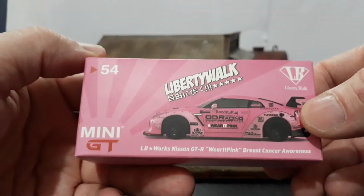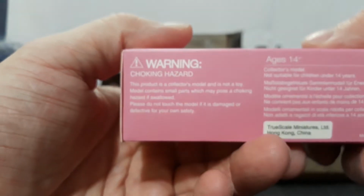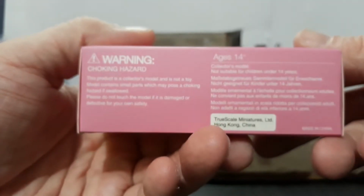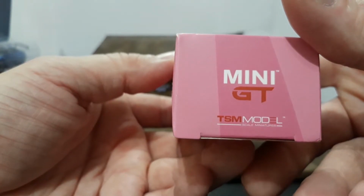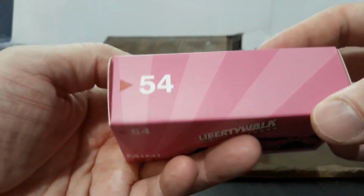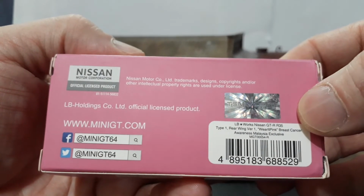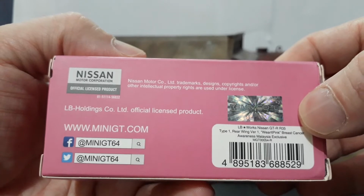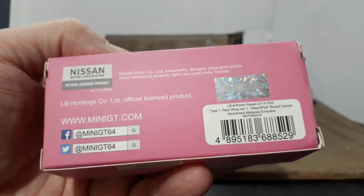So this is your collector number 54. On this end cap you have absolutely nothing. The bottom side, you have your warnings, age restrictions, and such. On that side, you have MiniGT, TSM model. Top side, you have your collector number 54. Then on the back side, you have your Nissan licensing, your LB licensing. Where to find MiniGT online, on Facebook and Twitter.